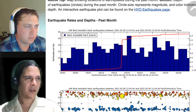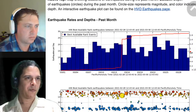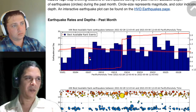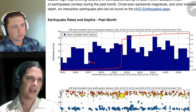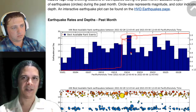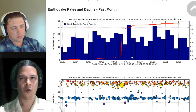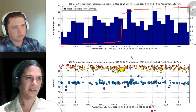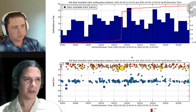And looking at the earthquake rates and depths of the past month, it's been pretty steady. Somewhere an average of 15 earthquakes per day, with the natural variations up and down, sometimes as low as 5, sometimes as high as 25 or more. But all that has become our new background, our new normal, as this eruption is now 100 days in and certainly classifies as a long-term eruption now.